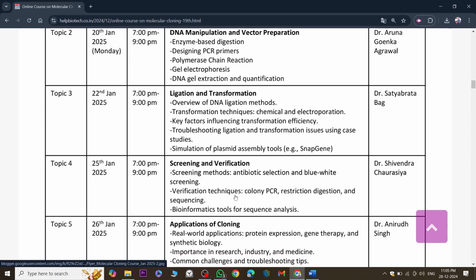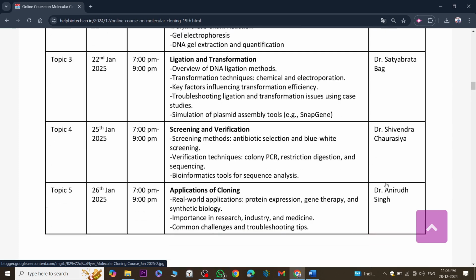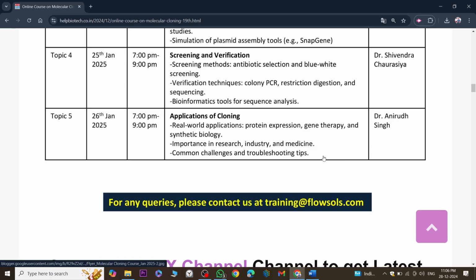And on the 25th Jan, it will be 7 p.m. to 9 p.m.: screening and verification, screening methods, antibiotic selection and blue white screening, verification techniques, colony PCR, restriction digestion and sequencing, bioinformatics tools for sequencing analysis by Dr. Sivendra Chaurasia. And the last day will be 26th Jan, where topic 5, application of cloning, real world applications, protein expression, gene therapy and synthetic biology will be taught, and the importance in research, industry and medicine, common challenges and troubleshooting tips will be given.